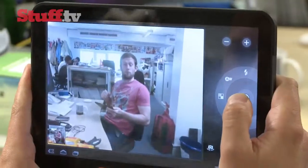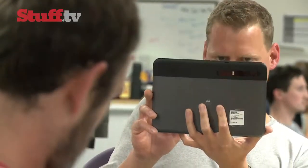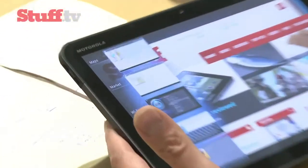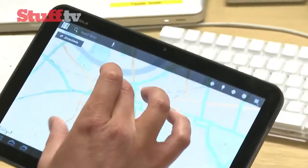The Xoom also has the best camera, a higher res screen, the gorgeous Honeycomb OS, double the RAM of the iPad 2, SD support, HDMI out and micro USB.